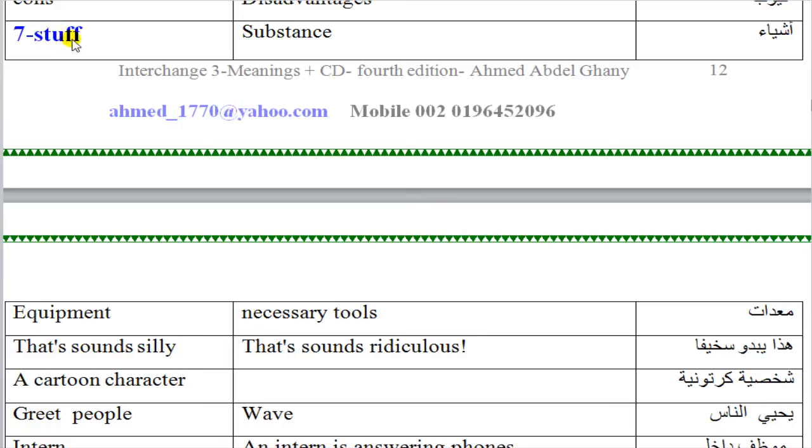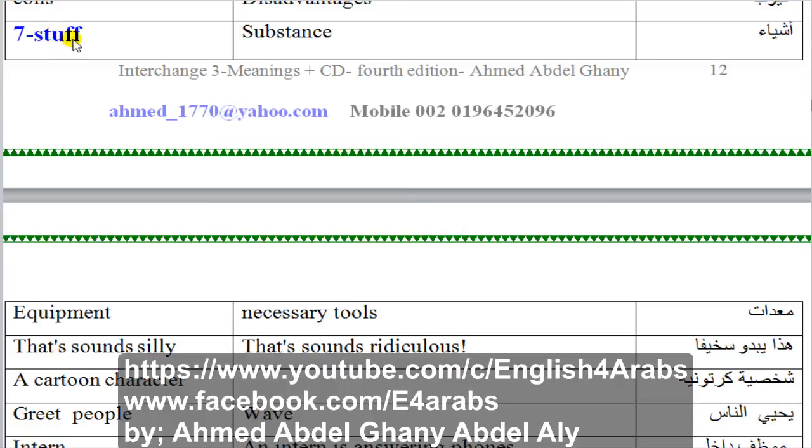Interchange 3, 4th edition. Unit 2, Part 2. Vocab book. The words and their meaning in English. Please, don't use Arabic. No Arabic. 7. Stuff. Also, we can say stuff, things.